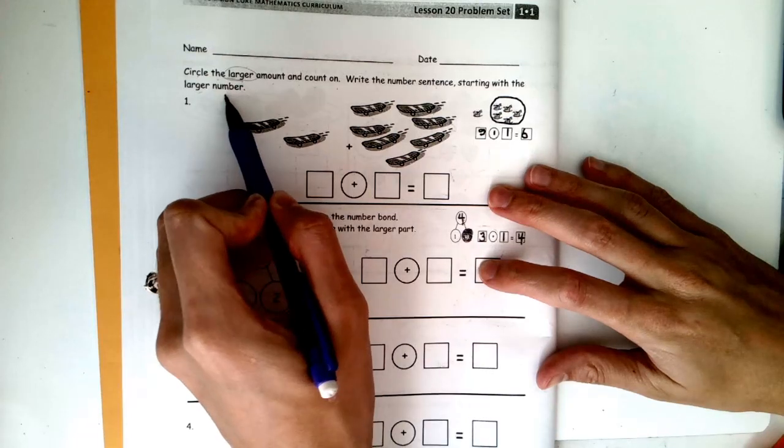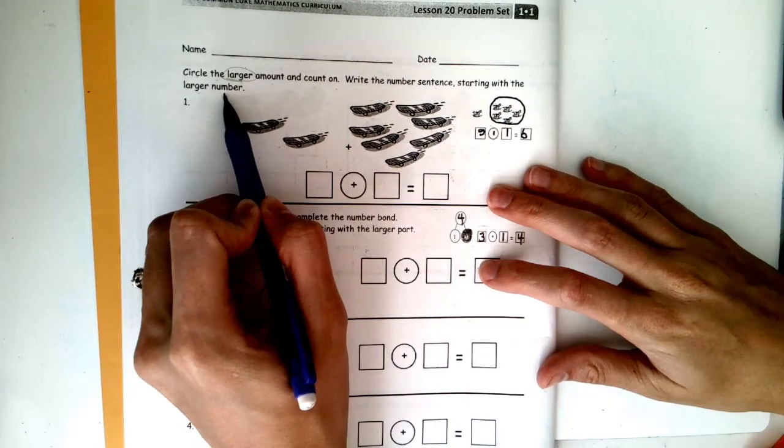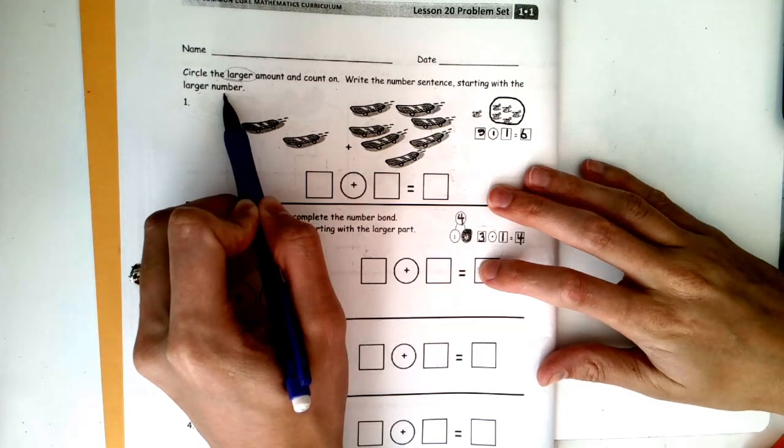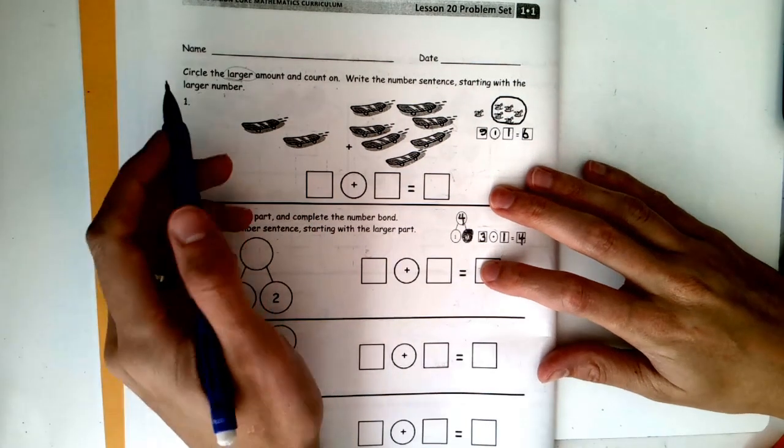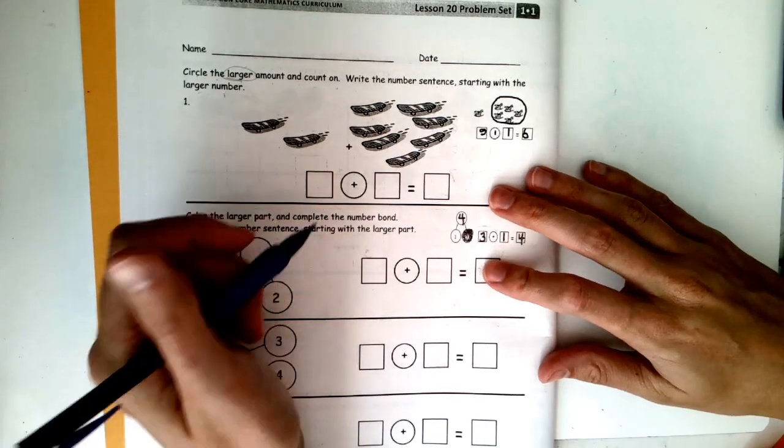Can you say that with me again? Starting with the larger number. You must start with the larger number, okay? If you don't follow the directions, you won't get it right, and Mrs. Garris will send it back to fix, okay?